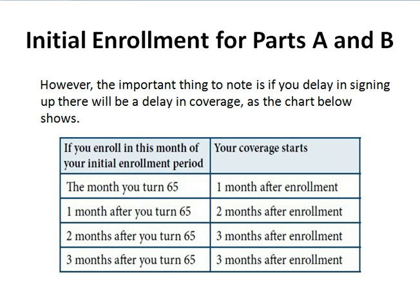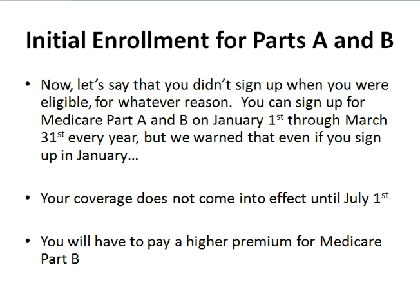Now, here is the enrollment period and what happens if you sign up late. If you sign up the month you turn 65, that means your coverage doesn't start until the month later. So in the example I was using for March 17th of 2012, when you turn 65, if you sign up in March, your coverage doesn't start till April. And so on for those next 3 months. So just to be clear on that.